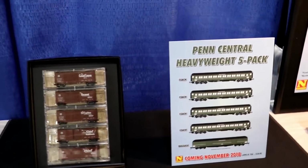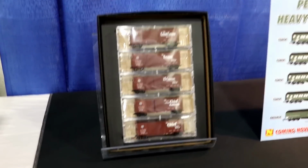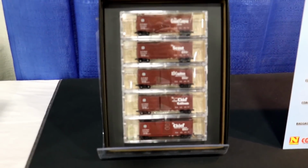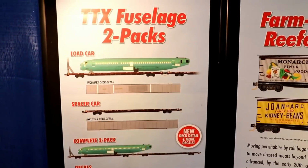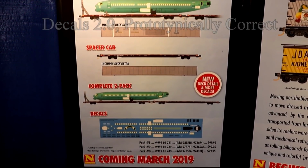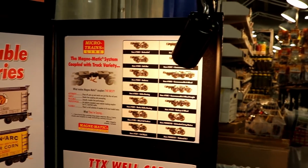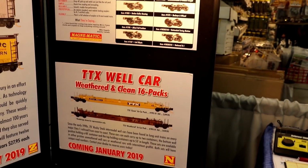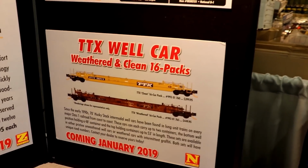Penn Central Heavyweight 5-pack, and there's Grand Canyon ATSF box cars right here. Sorry about the glare, but there we go. Looks a little better. We got the Z-scale ones right here as well. Coming out with the TTX Fuselage 2-packs. We got a Spacer car. And the decals coming out in March. Farm to Table Leafer Series. And of course the magnetic coupler systems and TTX well cars in weathered and clean 16 packs. That's going to be a large set.